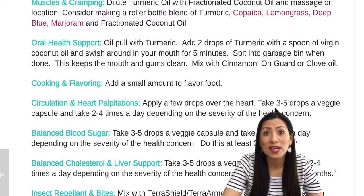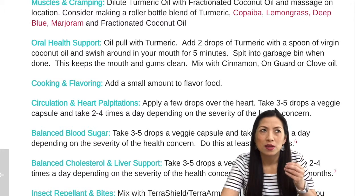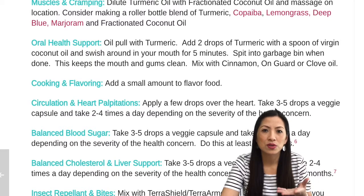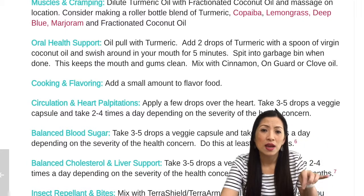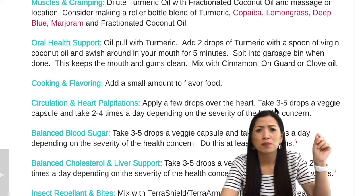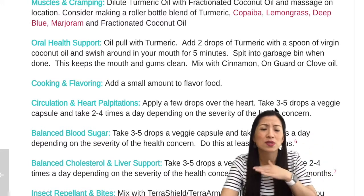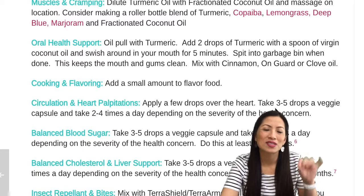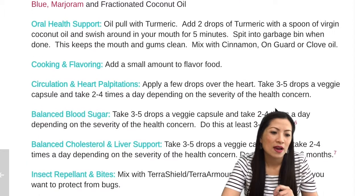Okay, great for cooking and flavoring. If you like that kind of a savory smell, this will be good for it. If you're used to using turmeric for cooking already, then this will be great for it. But start with a toothpick amount, and then increase if you need to. When I first started, I didn't know better, so I was like drop, drip, drip, and I mixed it up and it was just too much and I couldn't reverse it. Okay, so you want to just start small.